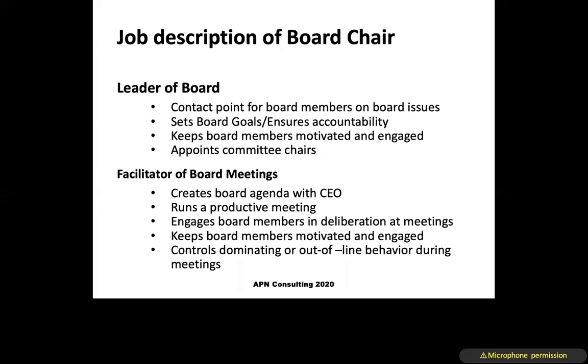Also, the board chair needs to be the bad guy, kind of, to make sure if somebody's hogging up the meeting or whatever, that they help control the flow of the meeting. And the board chair should not be talking the whole meeting. They should be facilitating, which means allowing the staff and the board members to talk appropriately and add in their 2 cents.